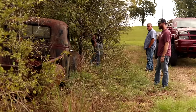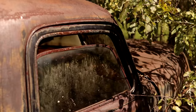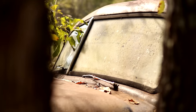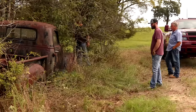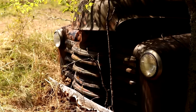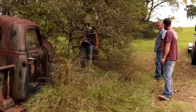Yeah. Amazes me as much glass is still left in it. Right. Yes, you know. Normally kids with a BB gun take care of that. Mm-hmm. Headlights too. Headlights too, that's what I was just gonna say. Well, that'll work, man. What else do you have out here?